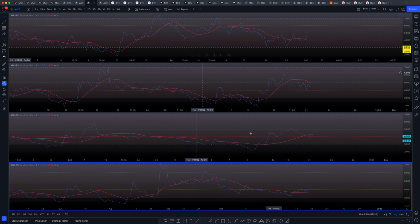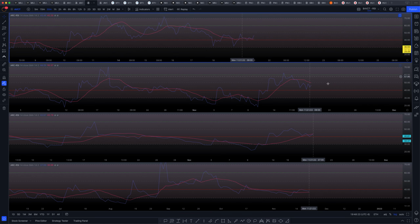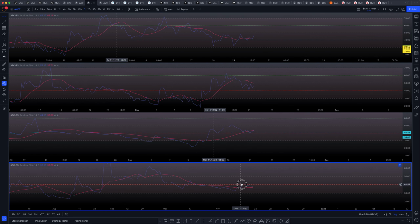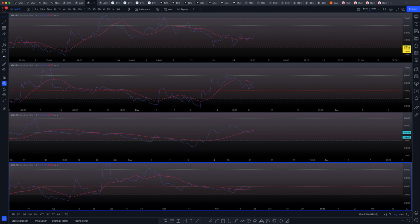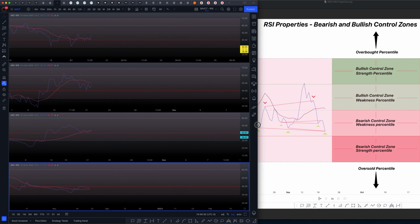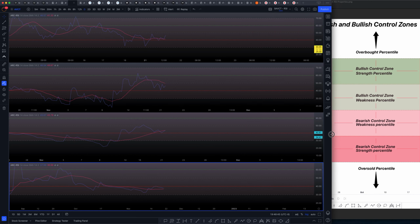So why don't we look at the bias and direction for tomorrow? So we are looking at some upside. And that upside is very much in accordance to what we spoke of before, but I'll clear that up. For the new viewers, I actually made a diagram here of the RSI properties for my RSI right over here. So I just blew it up here so that you can see the zones in particular, so that you're not lost when I'm talking about those zones.